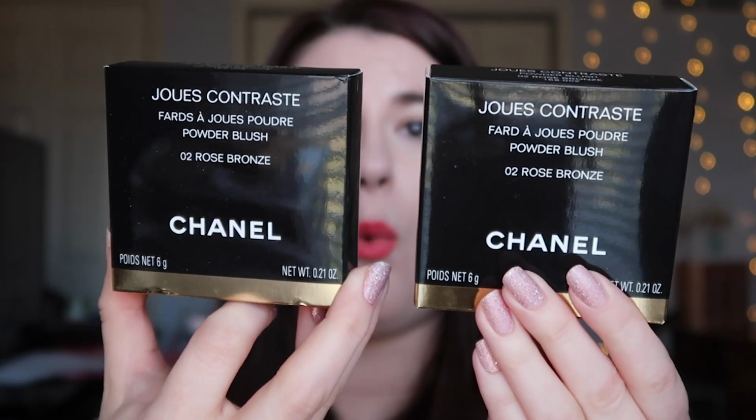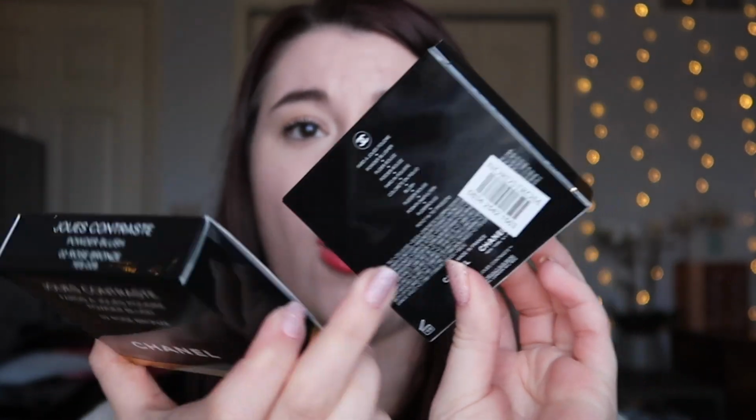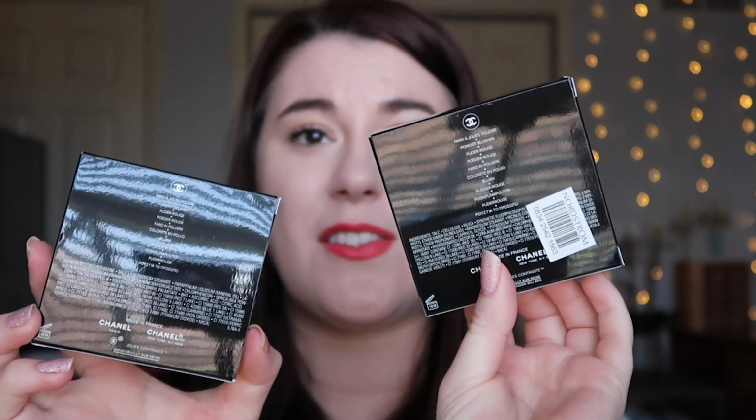It's very hard to tell which is which. Thankfully, on this box, it has the Nordstrom sticker, and this is the new one. So there are a few ways to tell which one is which, especially if you're getting the same color. A lot of the existing colors have been carried over into the reformulated version, and they're called the same thing, Joues Contraste Powder Blush. The shade names are the same. It's 6 grams, still 0.21 ounces.